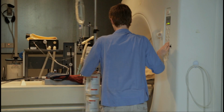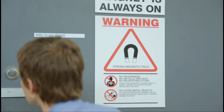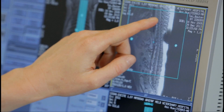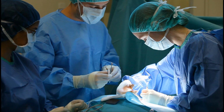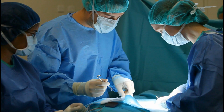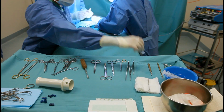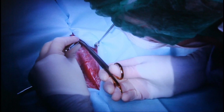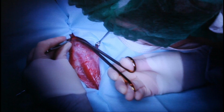They have also recently acquired a frameless stereotactic device that allows them to accurately target lesions in difficult-to-reach locations and helps them navigate during brain surgery to more completely remove brain tumours. The fully equipped surgical suite within the veterinary hospital enables team members to perform sophisticated neurosurgical procedures, including spinal surgery, brain surgery, and the placement of shunts for the treatment of hydrocephalus when necessary.